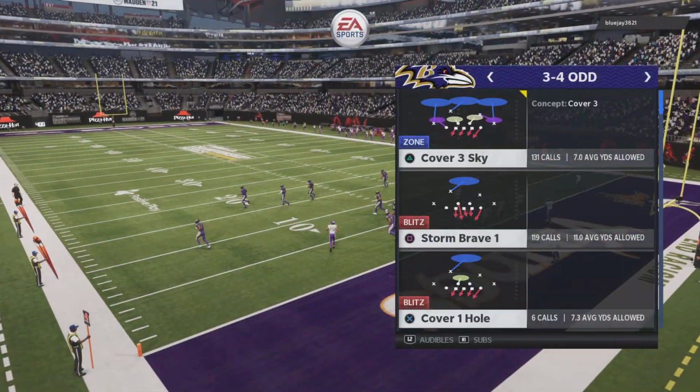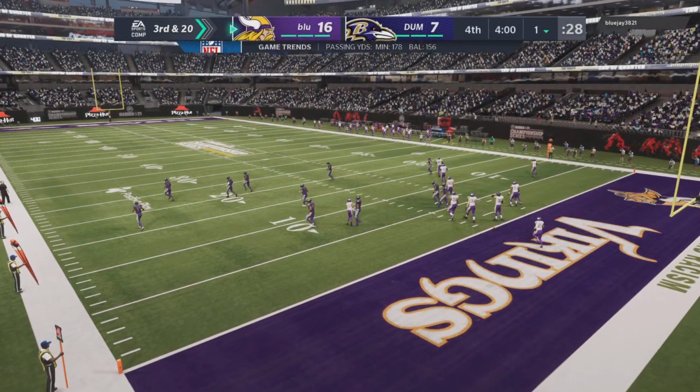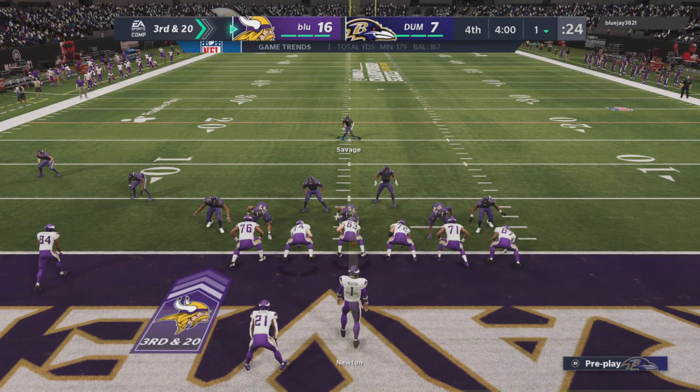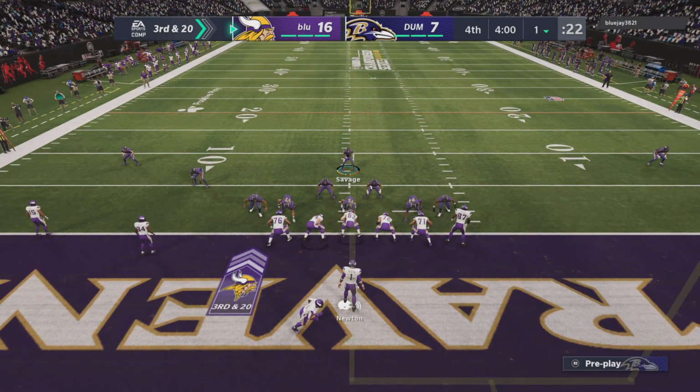Back now here on EA Sports. It's the Vikings in possession of the football and the lead. They'll be looking to add to that total as we begin quarter number 4.